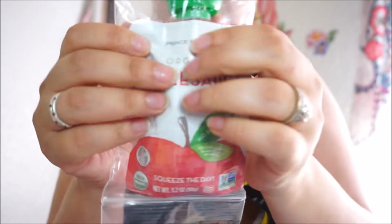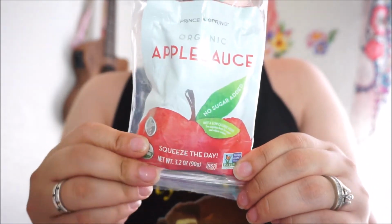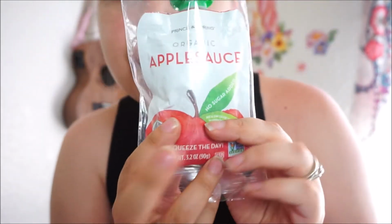Here we go. The first thing is this little baggie. Excuse my children. The first item right here, in a little zip bag, is applesauce. It says "Squeeze the Day," by Prince and Spring Organic, no GMO, gluten free, just like a regular baby food pouch. I like this because you can twist it back and squirt it out like a straw, and it's a full size. It says use before July 30, 2020, so that's good. A little snacky snack. I like them. Apple's my favorite.